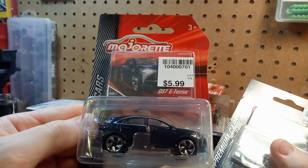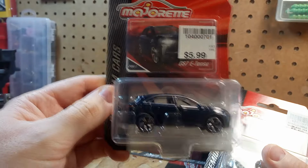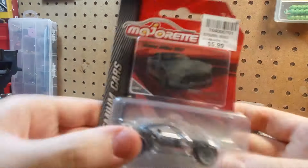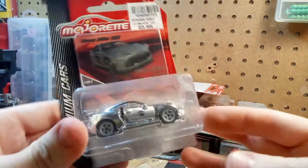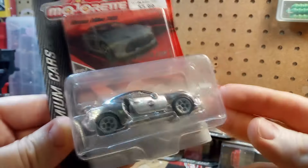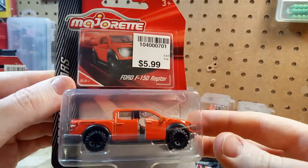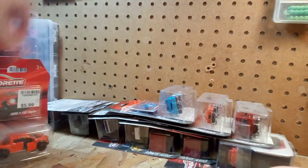New casting for this year, the DS7 E10s. I think it's the luxury brand from Peugeot. We got also a Chase we're going to open up today. This Toyota GT86 is in a chrome edition with rubber tires. Pretty nice car. Another new casting, the Ford F-150 Raptor in a nice orange. I have two of these actually.